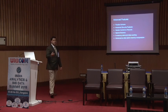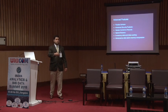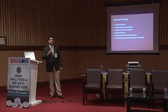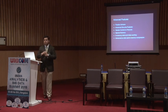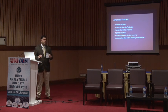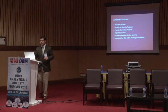So sparse columns actually allows you to not consume any space for columns that don't exist. Okay, so if you're adding data with a column value of null, we are absolutely consuming 0 bytes of space for those columns for that record. Okay, so you're doing very, very optimized storage. It's not like we are reserving space like most relational systems for the column values, and when you miss the value, we are going to consume that space. No, it doesn't get consumed at all, right?